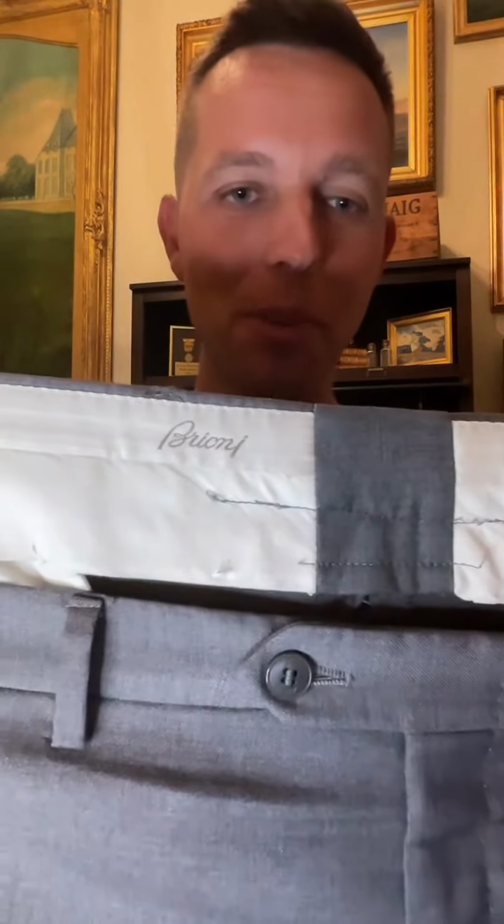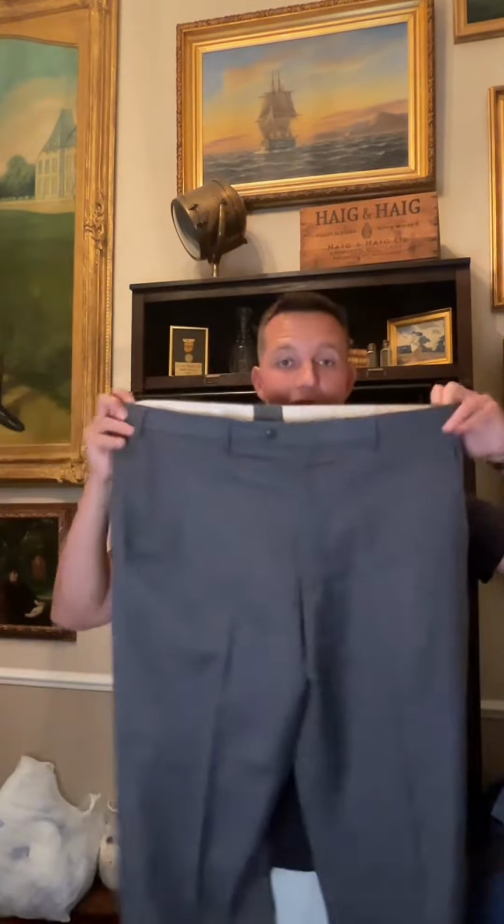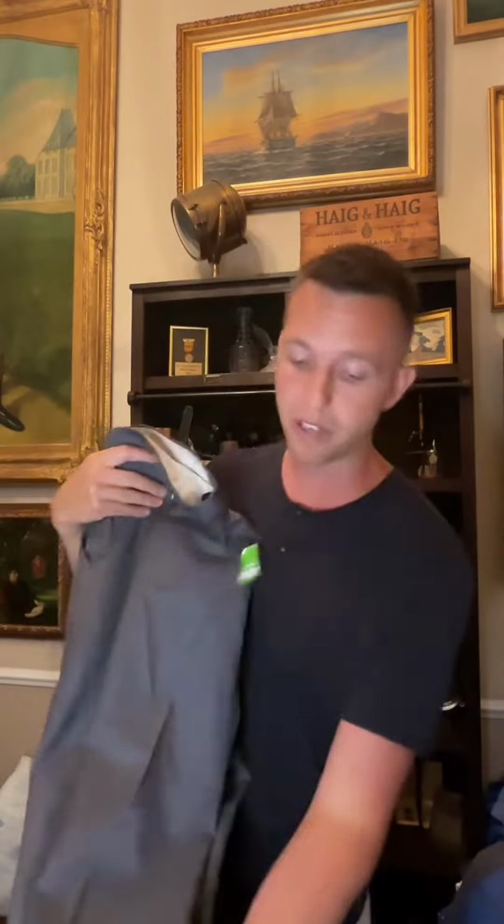Brioni is a super good brand to look out for. These are just slack pants. Luckily, they're not pleated. They're flat front. So pick these up for $4.99, Brioni. Even though they're slacks, they'll still bring decent money. Anything Brioni in good condition will bring money. If you can get them for $4, just pick it up. It's going to bring good money.